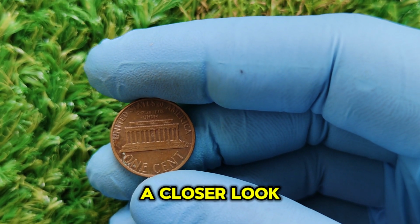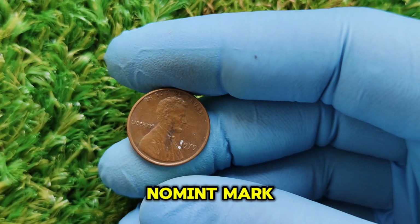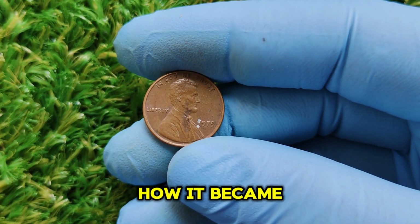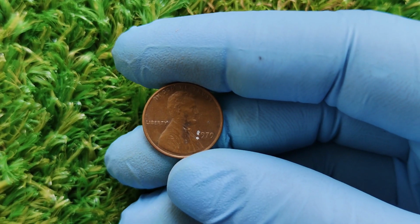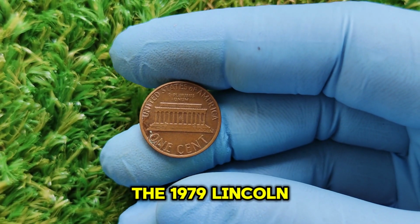Now, let's take a closer look at the 1979 no-mint mark Lincoln penny, its history, how it became so valuable, and what makes it stand out in the world of rare coins. The history of the 1979 Lincoln penny.